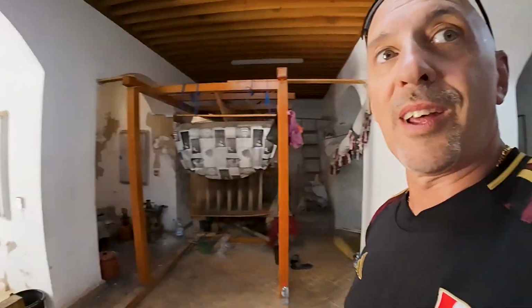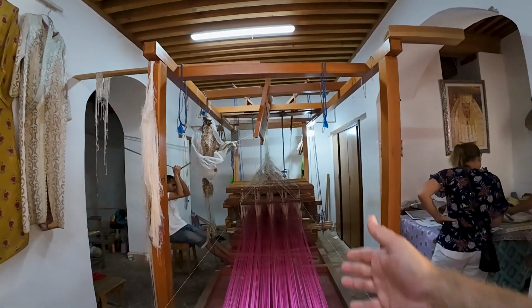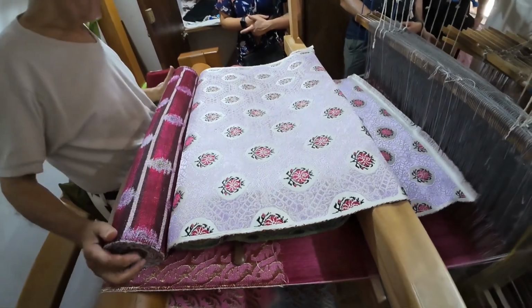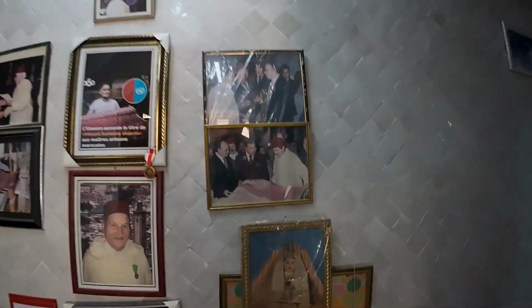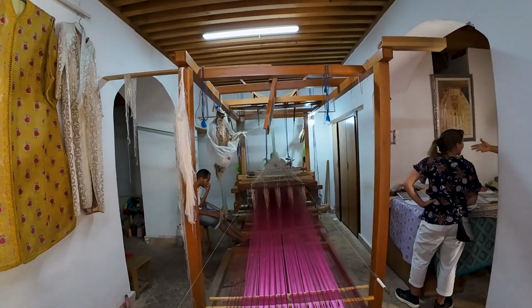This is just amazing. I'm looking at this machine and I can't for the life of me even begin to understand how he's making the pattern out of these strings that are hanging here. And this guy's pulling on one rope to tighten it while he strings another one through. And he does it like it's nothing, but it comes out sheer perfection. If you look here, these are made for the queen. I mean, they are absolutely amazing. We are seeing so many one-of-a-kind things today. This is just an amazing day.